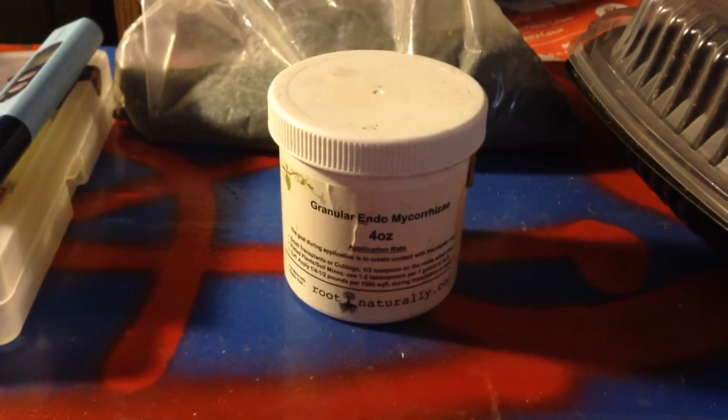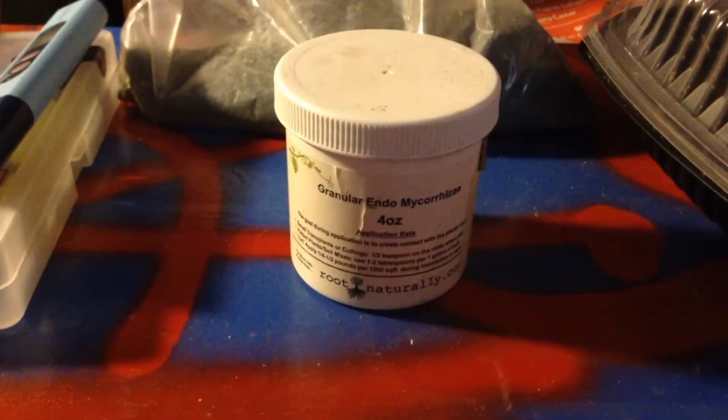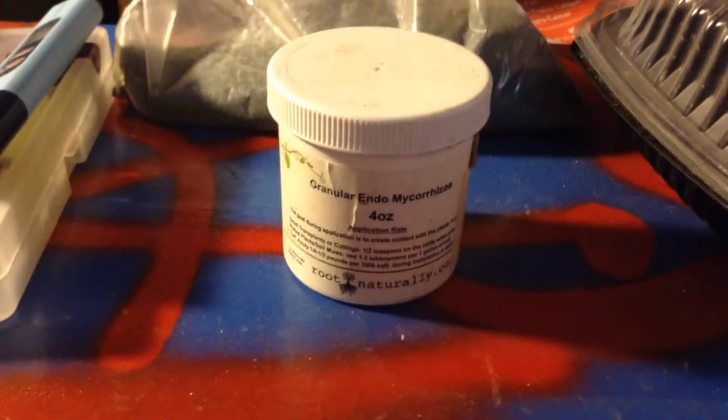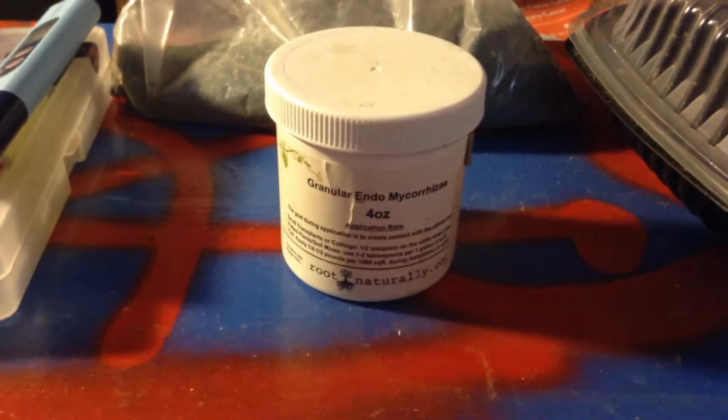So I highly recommend picking some of this up if you don't have it in your arsenal. It's very reasonably priced. I got this container on Amazon for something like $12, and it's lasted me well over a year. So if you can, pick some up.